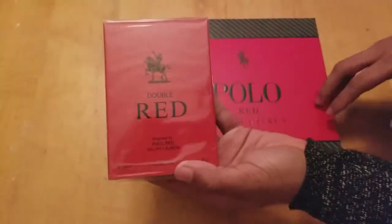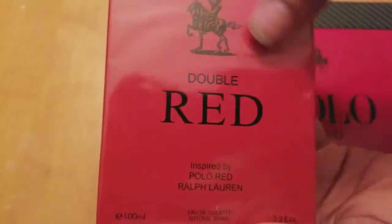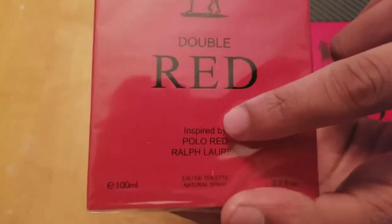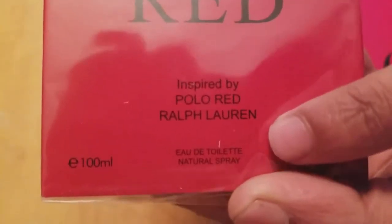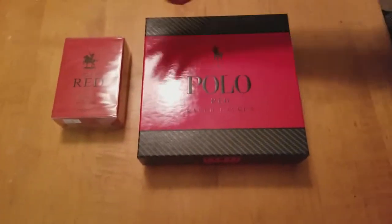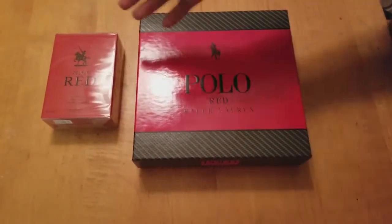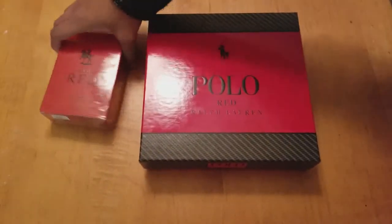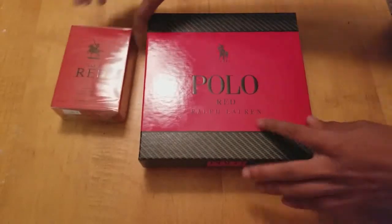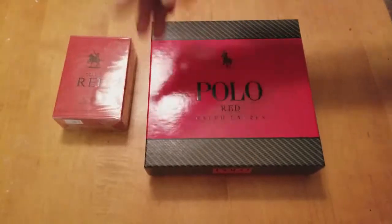The second big difference is what it says on its cover. So here it says double red, and then in fine print, inspired by Polo Red by Ralph Lauren. And don't worry about what this says, I mean, everyone says that. So you see how that said inspired by? That means that it's not originally produced by that company. It's just something that's being derived from that, or that this company got their inspiration from this original brand. But this brand has nothing to do with Ralph Lauren polo.